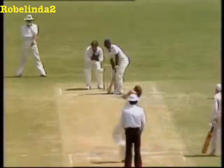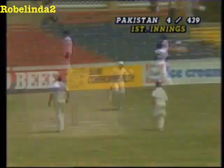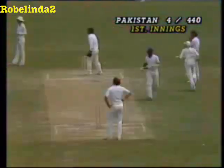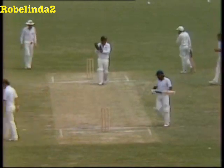But at the present time, 4 for 325. It's a good shot there from Javed. Beautifully placed, the late cut. Graham Yallop has quite a chase. And Javed back for a 3rd. That takes Pakistan to 440.